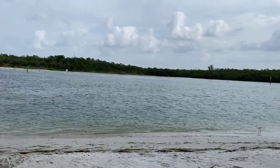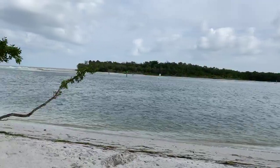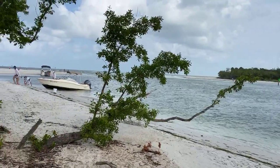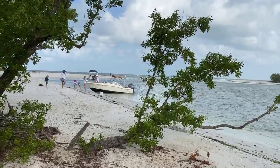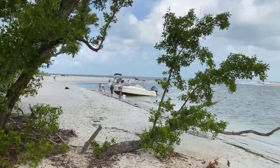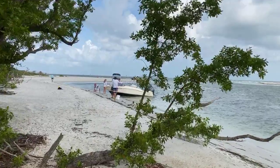There's a couple boats tied up on the beach here, and you are not allowed to do that here at Wiggins Pass. This is not allowed, so don't get the idea that you can bring your boat up here. The rangers are going to chase these folks away, sadly. You are not allowed to bring your boats up here, as inviting as it seems.